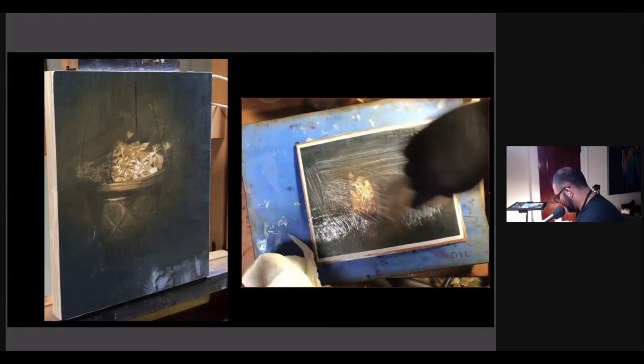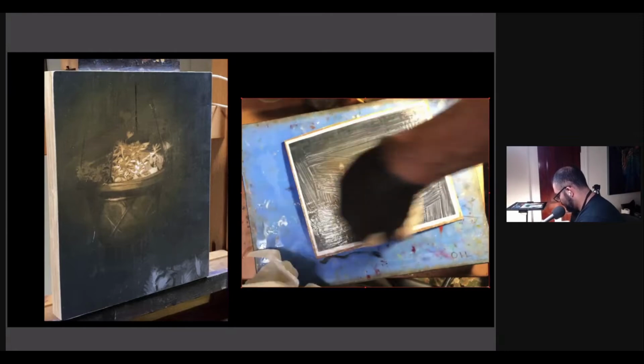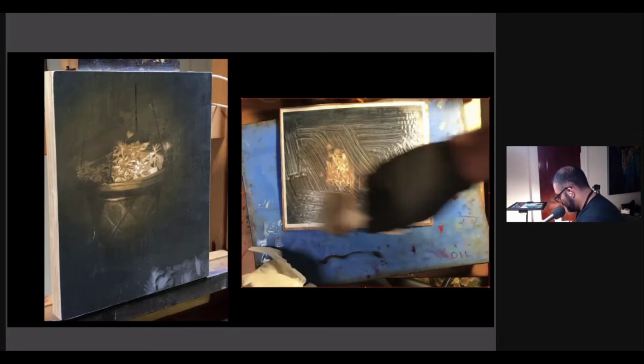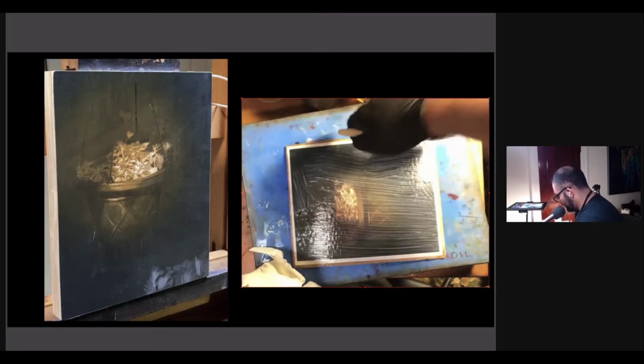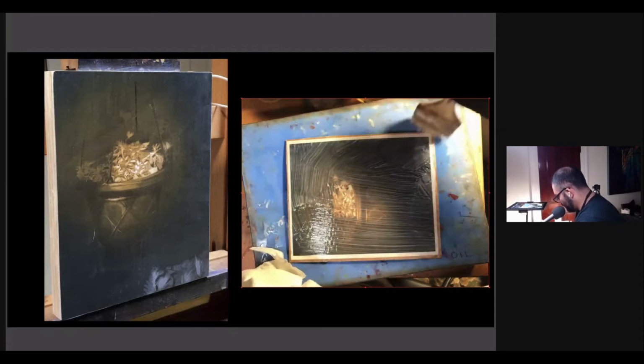And so then all I need to do is place a layer of matte medium on top, and basically finishing off the entombing process.